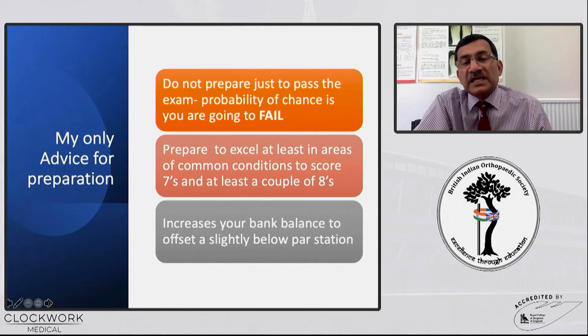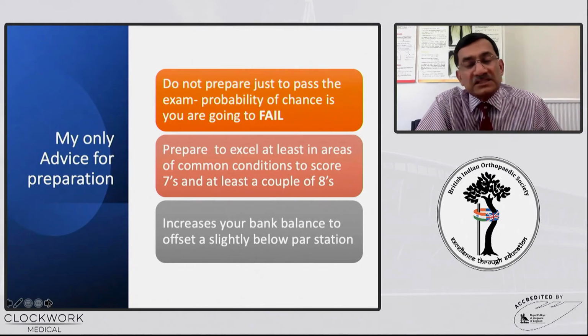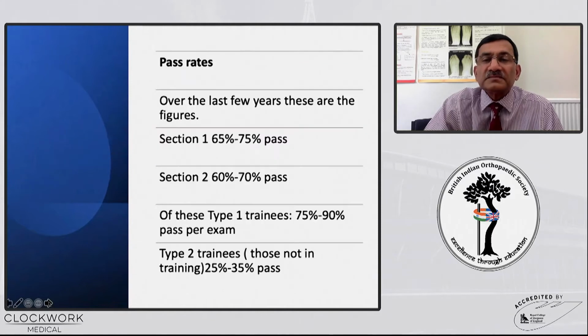My only advice that I tell all our trainees here is, do not prepare just to pass the exam, because if you prepare like that, the probability is you're going to fail. You have to excel at least in some areas of the common conditions, because the exam questions are all common conditions which are asked in any subspecialty. So you have to score some sevens or eights, because somewhere, if it's a bad day, you might get a five or a four and you can make it up. These extra points will increase your balance to offset a slightly below-pass station.